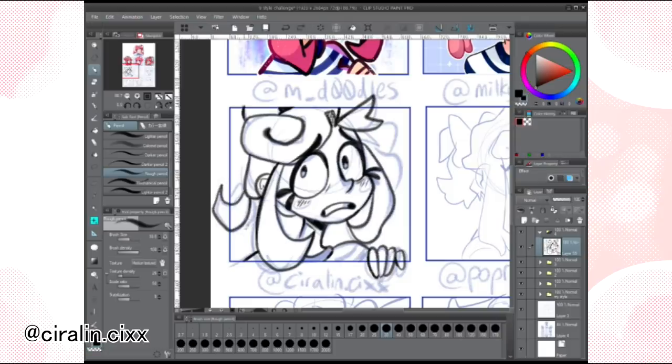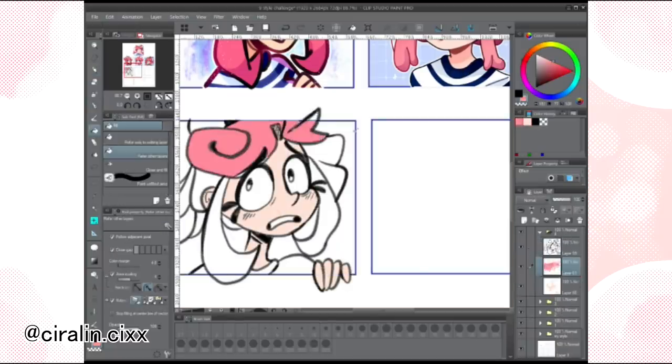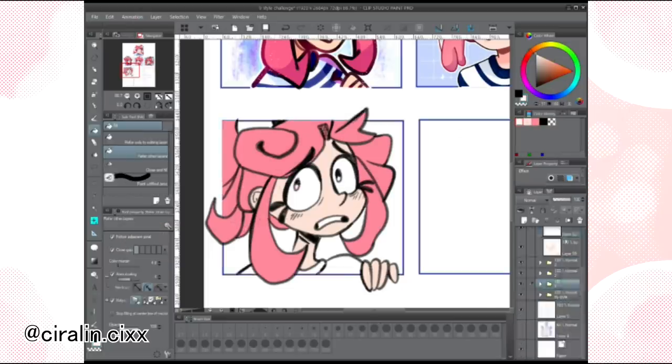What stands out to me with their art is their ability to draw clear expressions. They push emotion very well in their faces and poses, and I aspire to do that to their degree. I made Penny a nervous wreck in this one to A, push the expression, and B, because that's what she is, a nervous wreck.